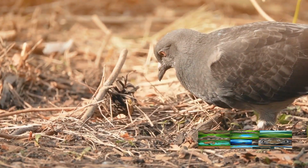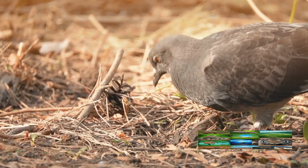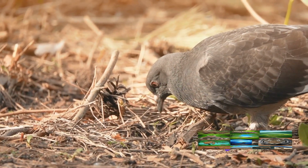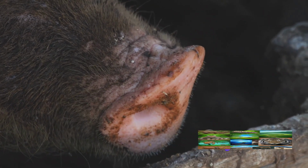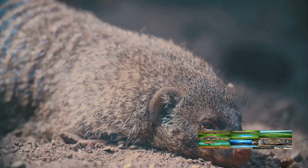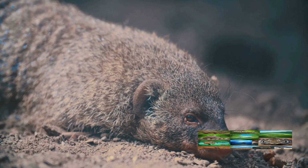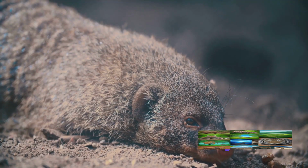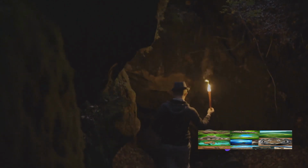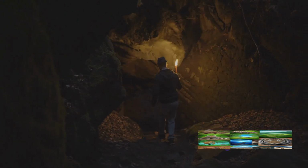These robust limbs can even detect the smallest vibrations in the earth, alerting the mole to potential predators or prey nearby. But the mole's sensory prowess doesn't end there. Its snout is a remarkable sensory organ. Covered in tiny sensitive hairs, it allows the mole to detect its prey in the soil, often worms or insects, even in complete darkness. The mole's eyesight, however, is rather poor.